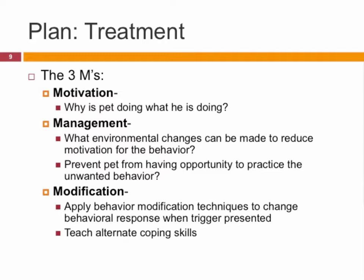So what about food puzzles? Is that modification also? Yes, food puzzles are in modification as well. What else can we do with the environment? What's that? Muzzle train him. That's going to be in our modification. Management, environmental management. So we've given him a larger space. We've kind of tried to make it quiet. We've given him music. We've tried pheromones. We did not try him in a foster home. We were too afraid to put him in a foster home because we were afraid somebody was going to get hurt.